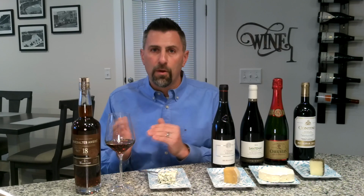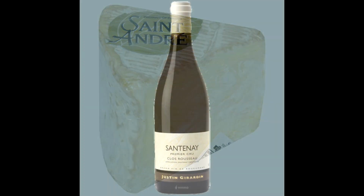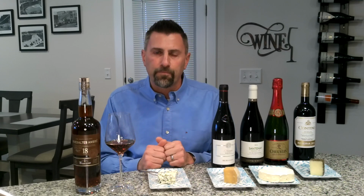So when we think about that, we want to pair that with a wine that also has a more earthy persona. And for that I picked a Santenay from Burgundy, France. So this is 100% Pinot Noir, and it itself is very earthy in how those grapes have presented themselves. And when you pair it with a Saint Andre, then you have a beautiful, perfect pairing.